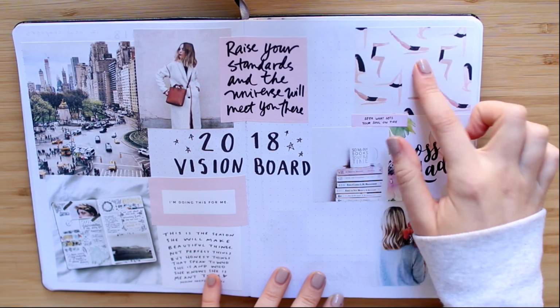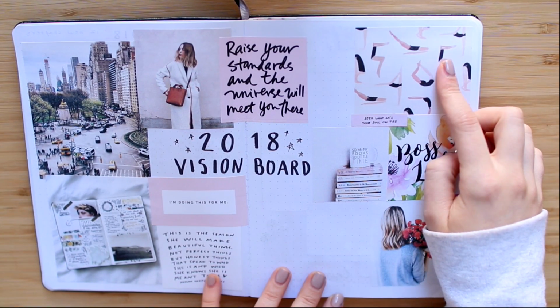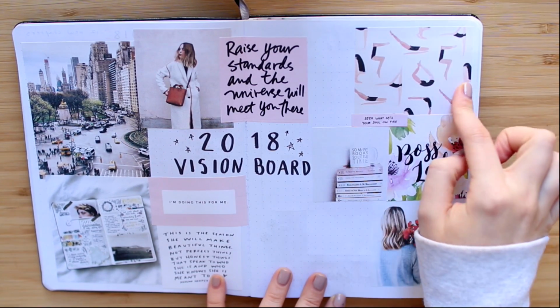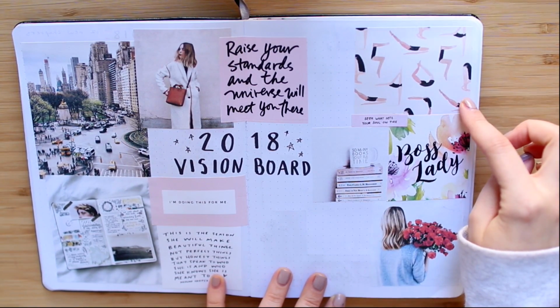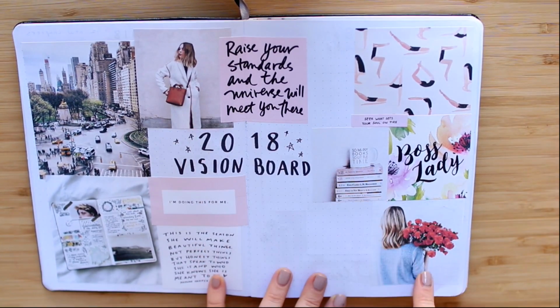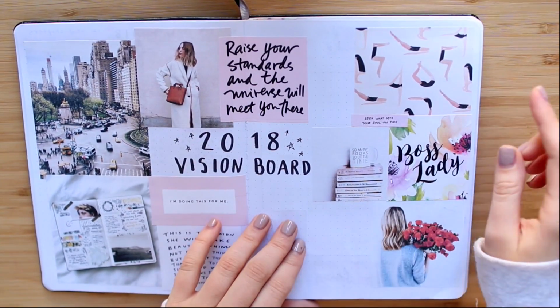This was for fitness, which I honestly did not work out that much in 2018, but I feel like I did fall in love with barre and Pilates, so that's kind of fun to see. I also did cut my hair, so that's what the hair pics were for, so amazing.